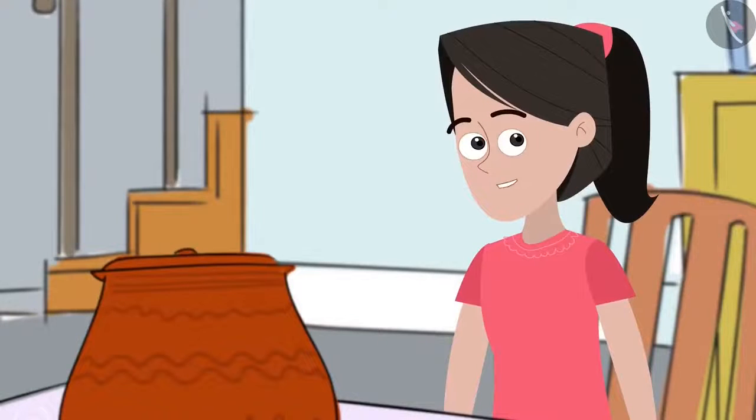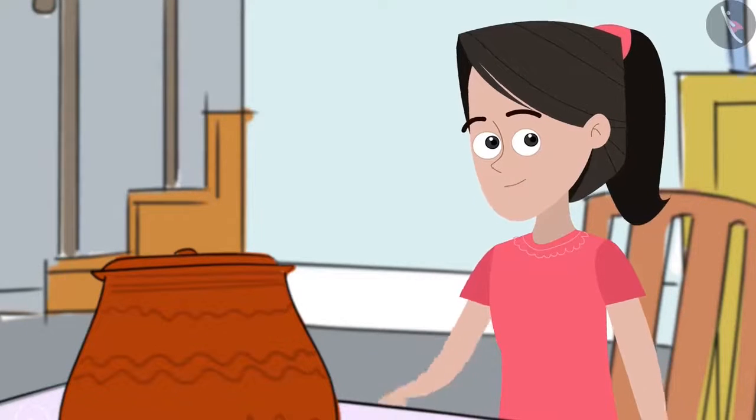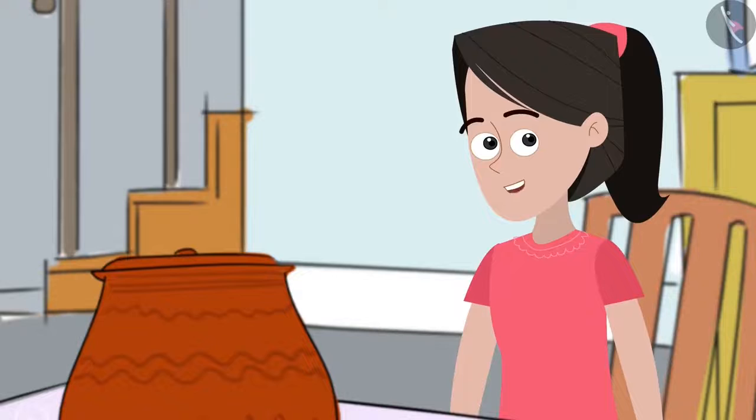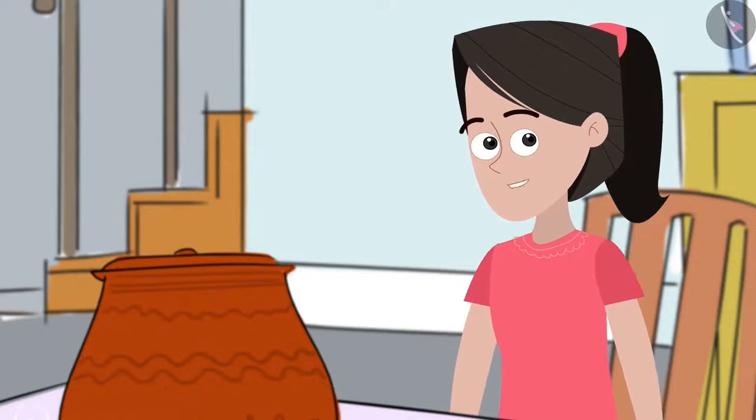Friends, you can also start composting at home and see how microorganisms convert our waste to manure. For this, you can take an earthen pot with lid and add your kitchen waste to it. Remember to keep this pot covered and keep it outside your house, as decomposing waste produces gases which smell bad.